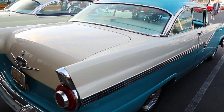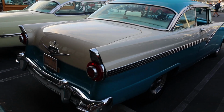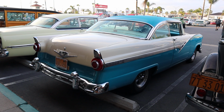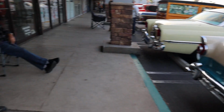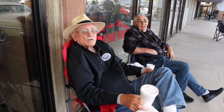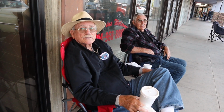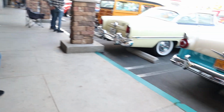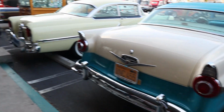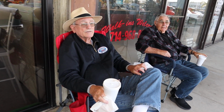They love to take these cars back. He's been taking cars back from Sweden for 30 years. How long have you had your car? You've had it for a really long time, right? 12 years? Okay. Didn't you have a couple Fairlanes before? This is the first one you've had?